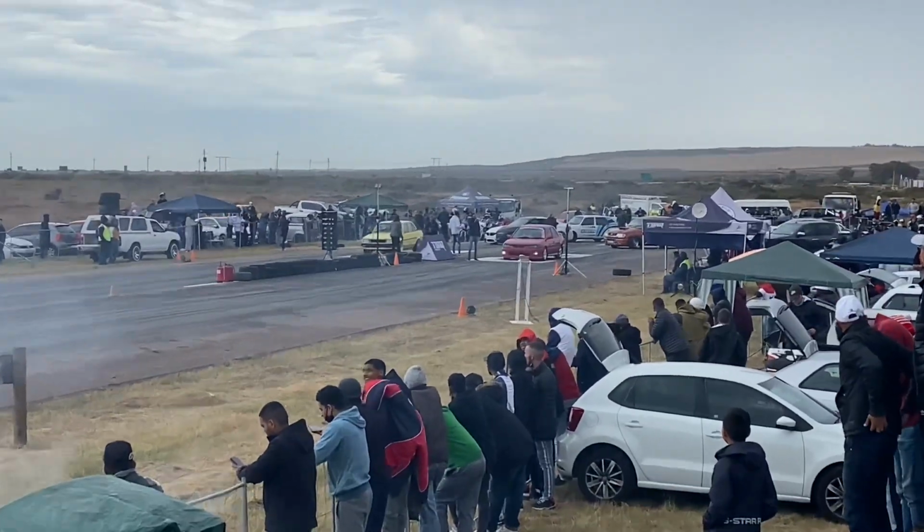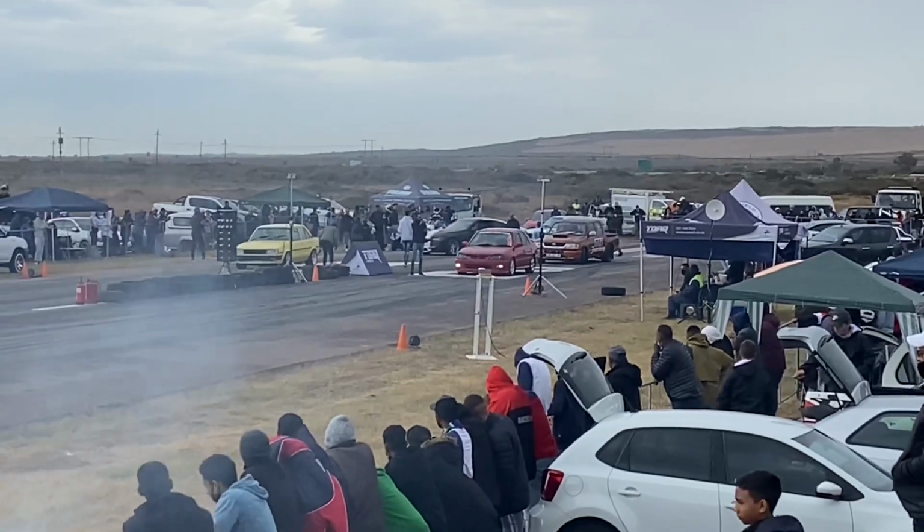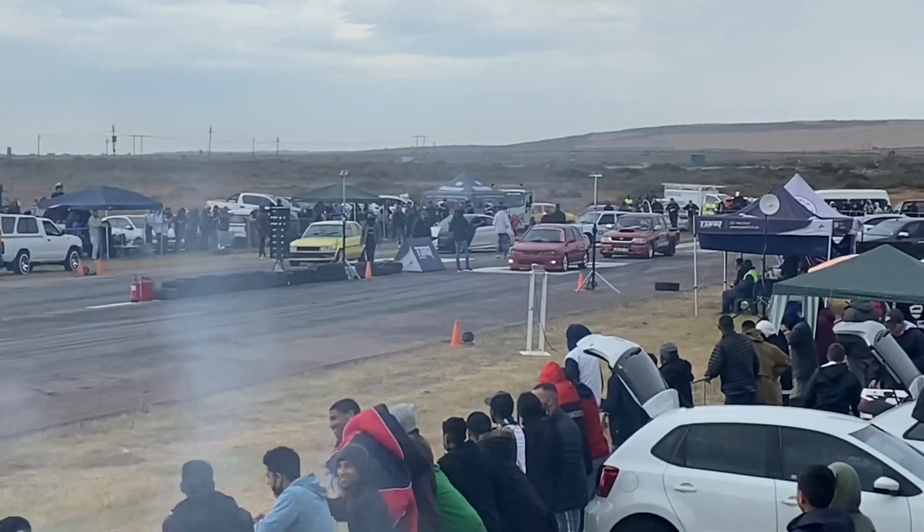Time for some center action. Pop it. Right hand lane takes the win there. 233 for the GTI. Left hand lane 225.9 for the M140i. It's amazing.